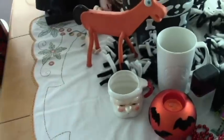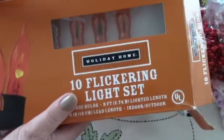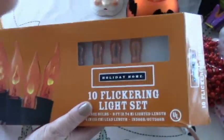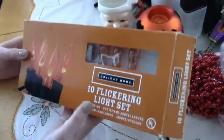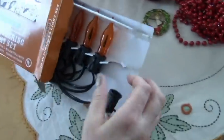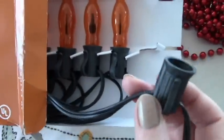And, oh, I love flicker bulbs. These are orange flicker bulbs. This is a good set. I put one in my pumpkin down at the beach, so I have 9 more here. And this set alone, just the sockets, a 10 socket set is nice.